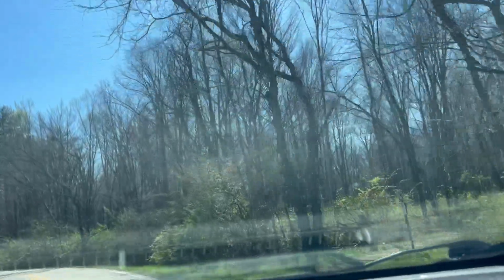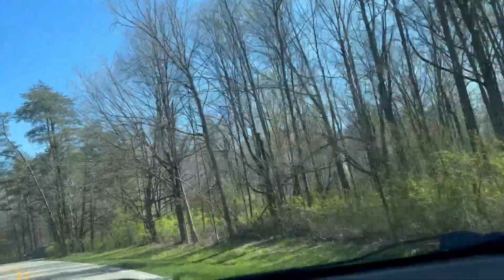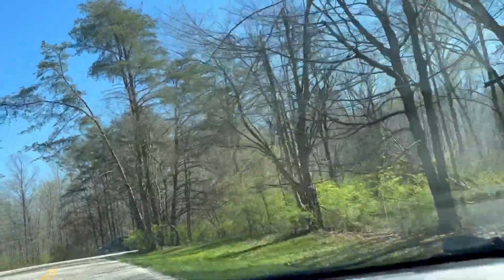Exited Walnut Point Road and continuing south on Eagle Creek Parkway towards the south end of the park.